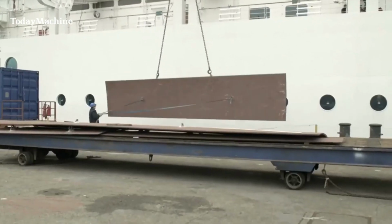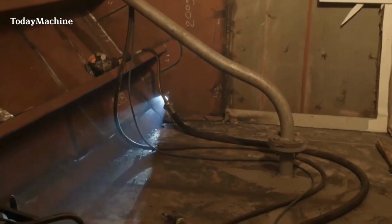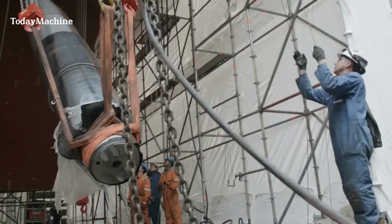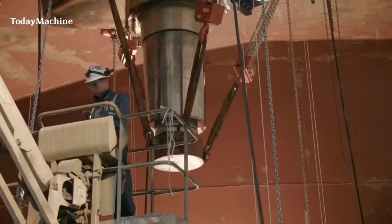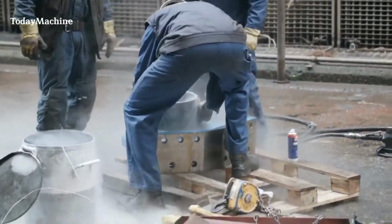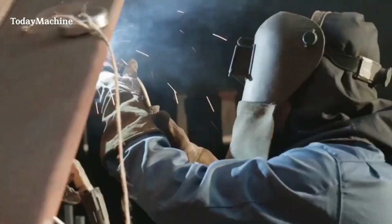Before any repairs begin, a thorough inspection and assessment of the ship's condition are carried out. This involves a team of experts, including marine engineers, naval architects, and divers, who inspect every aspect of the vessel, from the exterior hull to the interior machinery and systems. Any damages, wear and tear, or safety issues are documented.